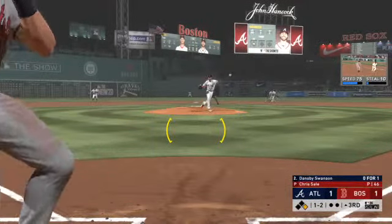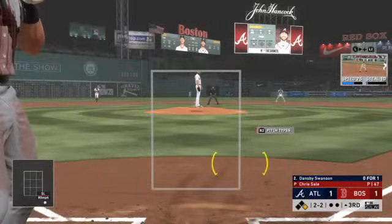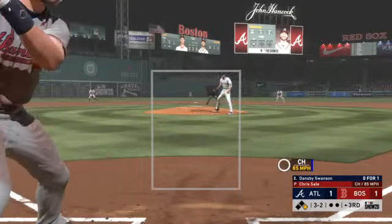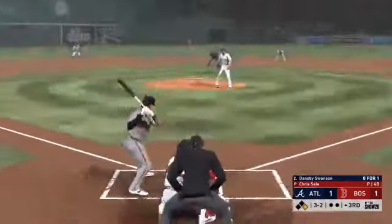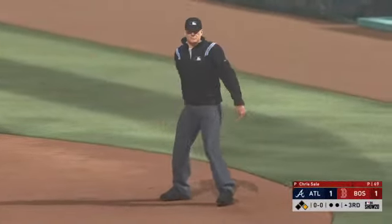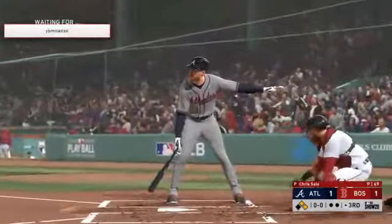The 1-2 is a slider taken for a ball. And he tries to get him to reach for it, but it stays outside. 3-2. Not a time to fool around right now on a 3-2 count with the middle part of the order coming up. Expect a good pitch to swing at. Now here's a check swing, and they appeal down to first. No swing. So that's ball 4.